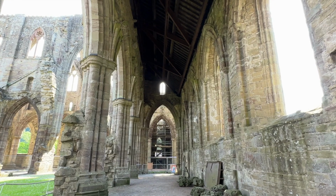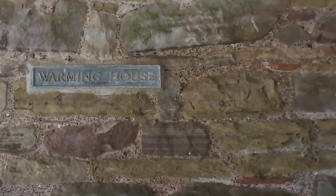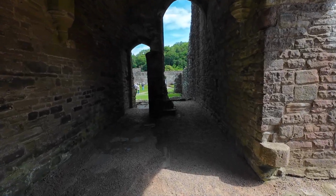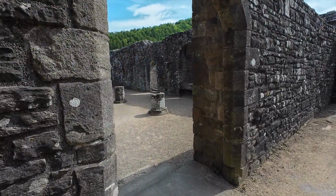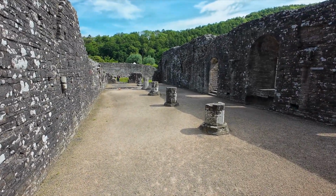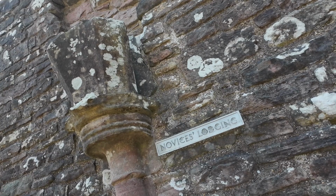A Gothic architectural masterpiece. Earlier, we passed through the warming house, the only place a fire was lit and kept burning throughout winter from November the 1st to Good Friday. Phew! Despite some warmth, they must have suffered throughout winter. But I bet those novices suffered more.